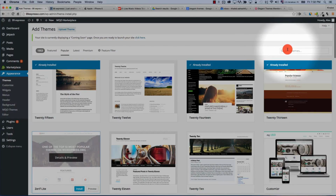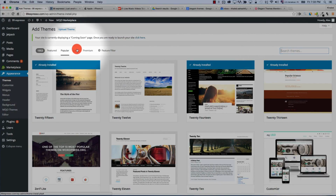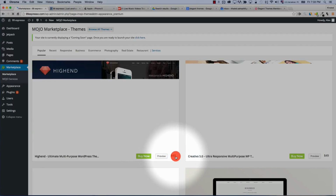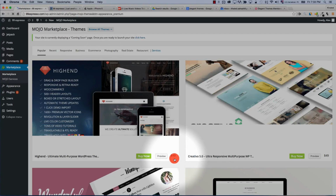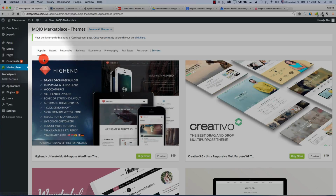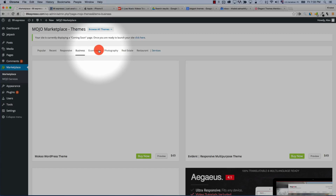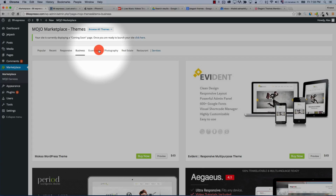And you can search for any theme here, and then you have the latest themes, the premium themes, which are paid. So you can, for example, buy this theme for $49. And when you come to the paid section theme, you can here choose recent, business, e-commerce, photography. Every single type of look that you want for your website ever is available in WordPress. You will find the theme that can even turn your WordPress into a Facebook-like site if you wanted to. Real estate, photography, everything. So let's go back to themes now.